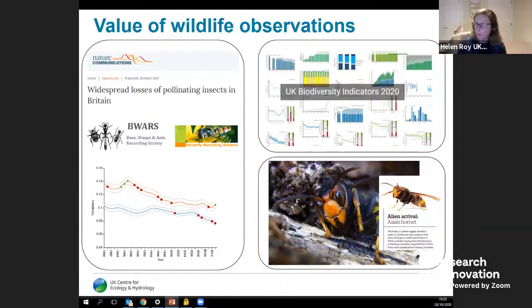We do a lot of work on non-native species, and some of you may have heard of the Asian hornet. And we're asking people to keep a lookout for a whole variety of different species that could arrive and could pose a threat to biodiversity and ecosystems. And the Asian hornet is one of those, and we have an app for people to monitor that species. And many, many people get involved, and that's enabled us so far to ensure that the Asian hornet hasn't yet established in the United Kingdom.